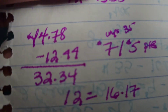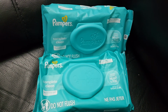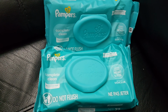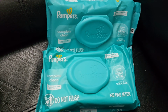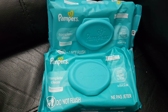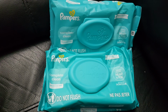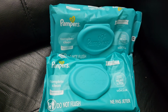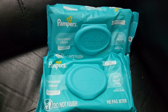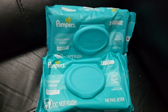And then just for the last transaction, I ended up grabbing these 2 packages of Pampers wipes. They're 2 for $7, and we have the store IVC of $1.50, so that brings them down to $5.50. Now, when I told the cashier that there was an IVC that should come off, she said, okay, and then she goes, oh, and I have a $3 coupon you can have. And I said, what are you talking about, a $3 coupon? She goes, yeah, like you scan.